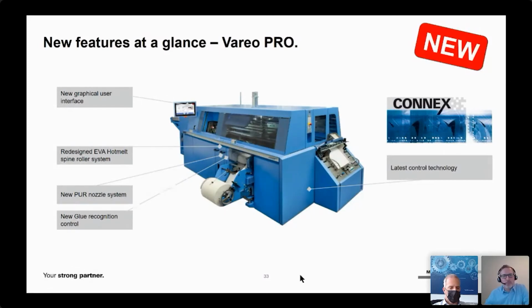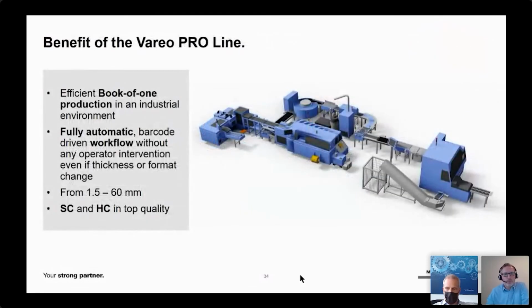Okay, so that also goes with the claim to produce only top quality books, and if the gluing is not perfect, the monitoring system, the control detects it, and you can act accordingly. Correct. That's right. So to close on the Vareo, maybe the key benefits of the line in short words, to summarize.